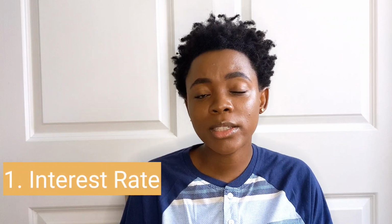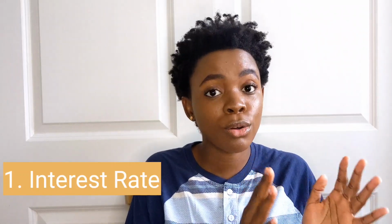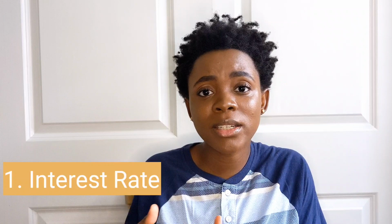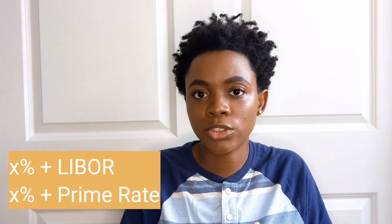The first thing you want to consider when deciding whether or not to go with a specific loan option is the interest rate. The interest rate usually has a fixed portion and a variable portion. The fixed portion is determined by the bank or institution you're borrowing from, and the variable portion is usually pegged at some index, either the LIBOR or the prime rate. That's why you find that your interest is something like 6% plus LIBOR. That 6% is the fixed part of your interest rate.